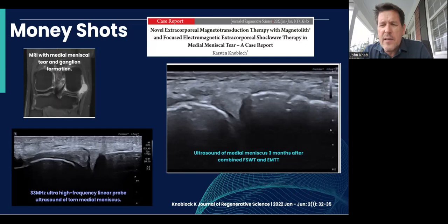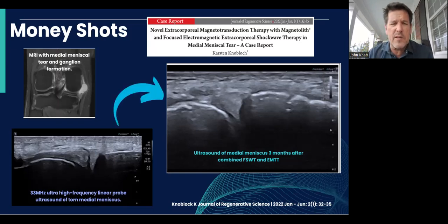Here's a common problem with a unique treatment option. Horizontal meniscal tear with associated ganglion cyst. This is a 41-year-old runner presenting with medial knee pain and positive McMurray's, and MRI and ultrasound images on the left consistent with horizontal meniscal tear. Picture on the right shows ultrasonic evidence of healing after a course of non-invasive focused shockwave and EMTT. Treatment included EMTT, which we'll talk about in a little bit, 8 hertz, 6,000 shots, energy level 8, and simultaneous once a week ESWT, so focused shockwave, 0.25 millijoules per millimeter square, 4,000 impulses, 4 hertz, once a week for 3 sessions. In addition to the obvious healing of the horizontal tear, shear wave elastography at 6 months demonstrated comparable stiffness of the treated or healed meniscus and the healthy contralateral meniscus.